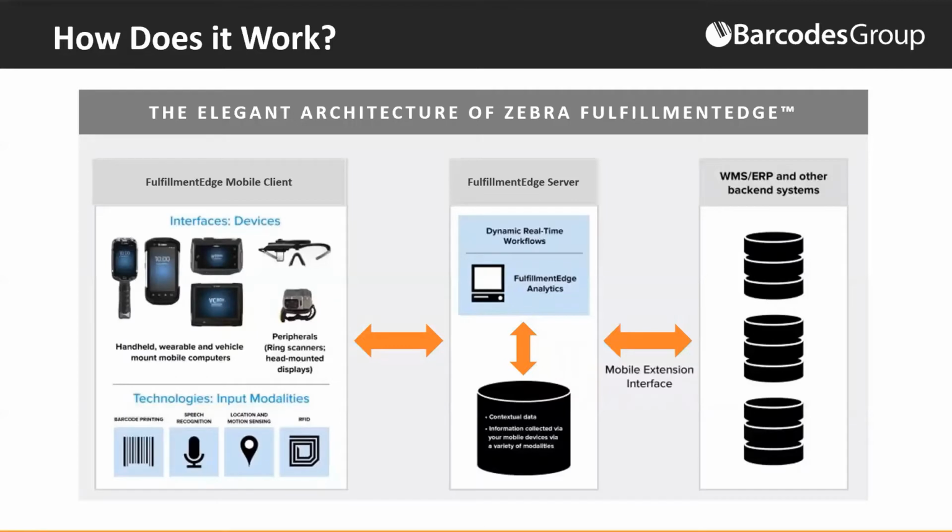Which means that we can look at input modalities: how do we get information into the client and control workflow? That's where things like barcode scanning and printing, and voice input come in. Zebra has a very large portfolio of locationing and motion sensing technologies to understand where people are and show them relevant information based on that, as well as all of the RFID solutions that are available. And so the FulfillmentEdge Android client is really focused on not necessarily choosing one of these modalities, but rather, for the specific task at hand, using the right modality to achieve the most productivity for that step.